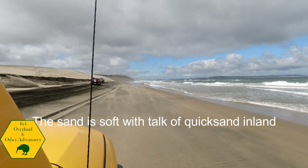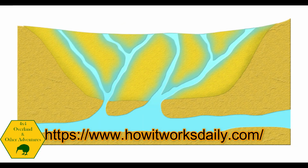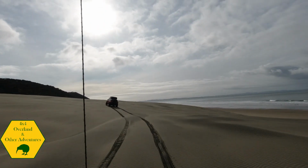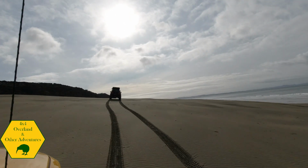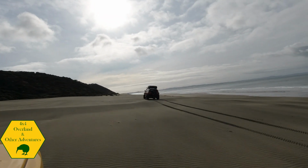The next thing to consider is quicksand. Quicksand occurs where a granular material like sand gets saturated with water and it loses its carrying capacity. So this can occur anywhere where there's water underground, and often it would occur next to a lagoon, a lake, a dam, a river, and normally it will be on the same water level.